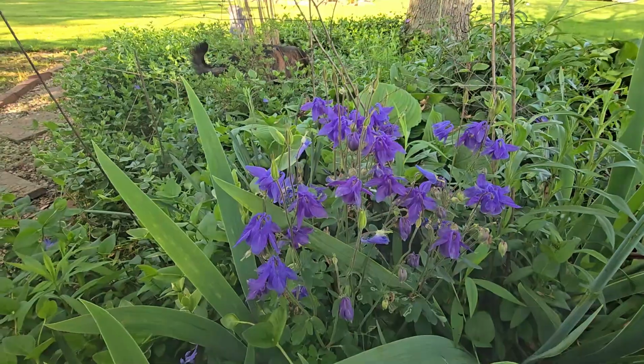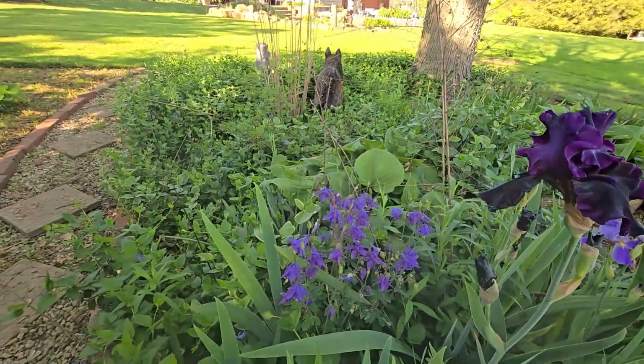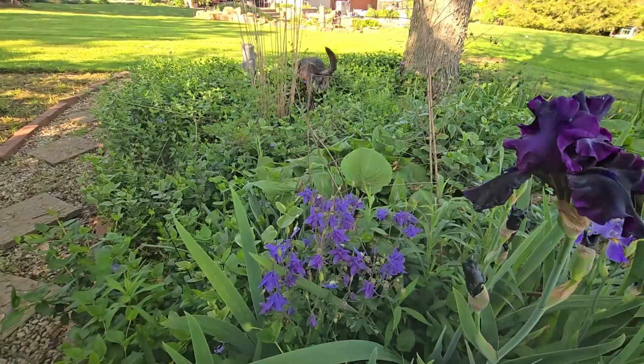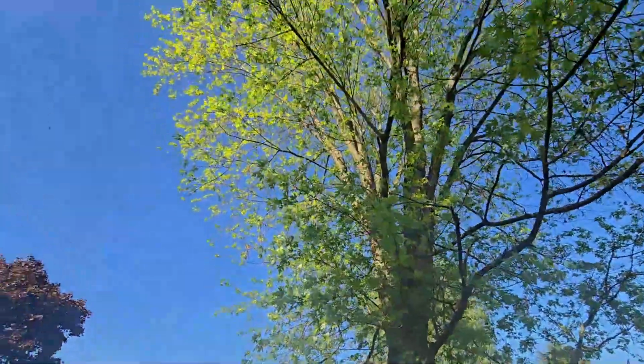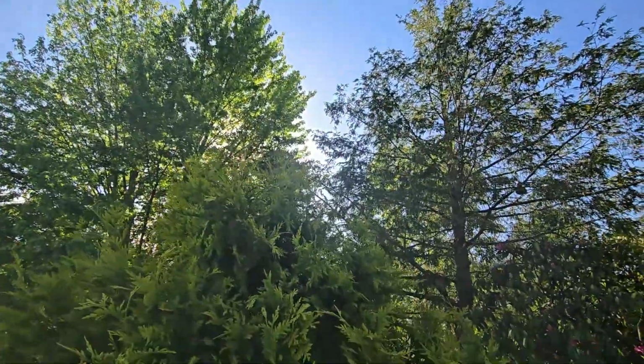This is a columbine, and I love these things. They keep reseeding around the property, and they do really well in wet areas, but also in really shady areas like this area we have here. We have a mature maple right above us, but we also have a hemlock back here and a bigger maple whenever the sun starts setting.